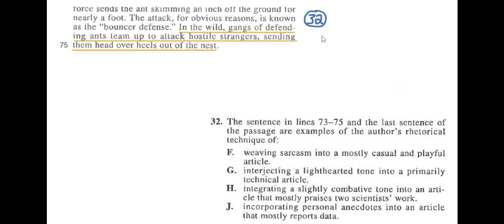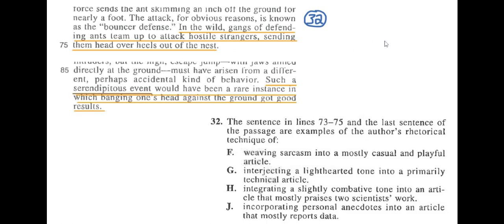32, the sentence in lines 73 to 75 and the last sentence. Okay, so 73 to 75. "In the wild, gangs of defending ants team up to attack hostile strangers, sending them head over heels out of the nest." Okay, head over heels, that's a little informal. So we're going to go with a bit of informality. Let's go to the last sentence.